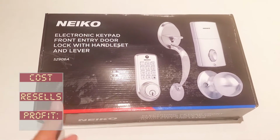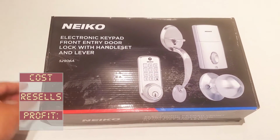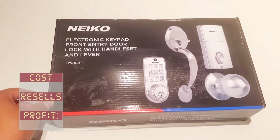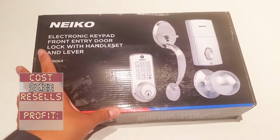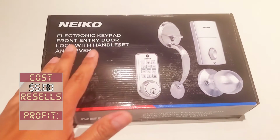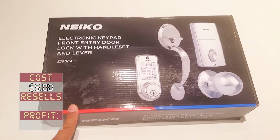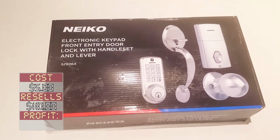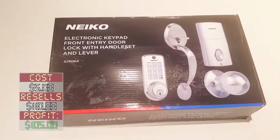They're so special, and this was actually another Amazon return. I found this in an Amazon return bin. The guy only wanted $5. I made sure everything was inside, still in plastic, practically brand new, just an open box item. $5 for this right here. Resells for $110 on eBay. Therefore, my net profit is $105.